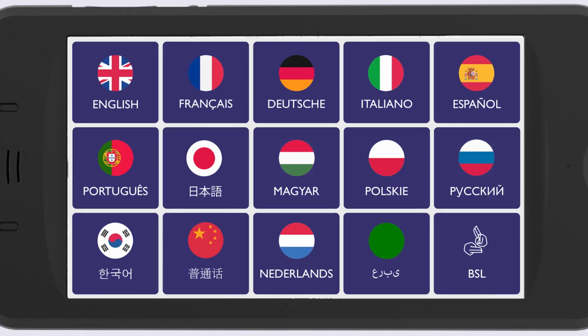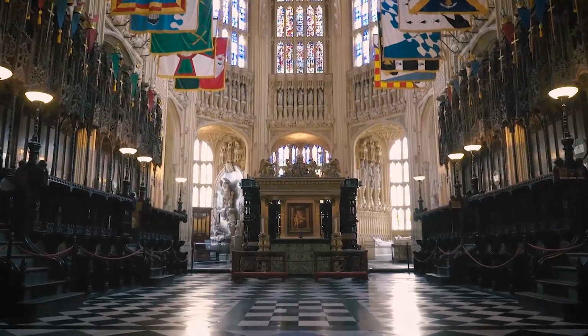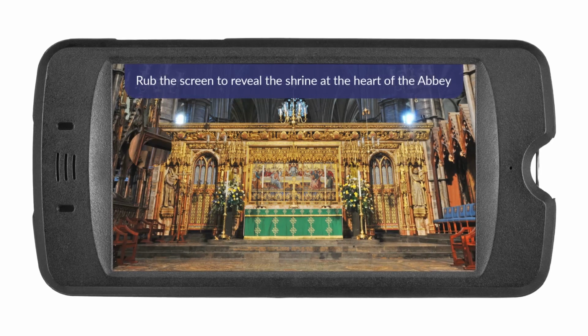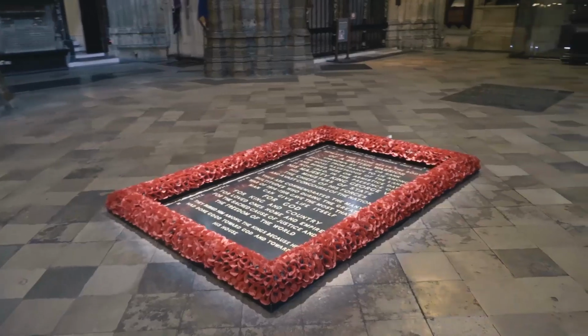It does translate a lot of those messages into different languages. It allows people to understand a lot more about the space and the history in their native language. It's also got some video content, which our previous guide obviously never had. It has things like rubberways, for example, where people can see behind different parts of the Abbey just by rubbing their finger on the device. It's a lot more interactive.